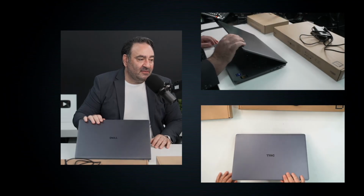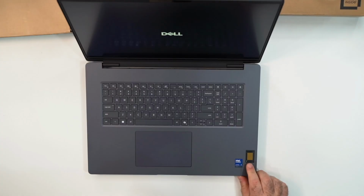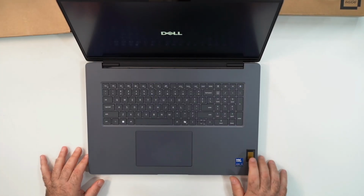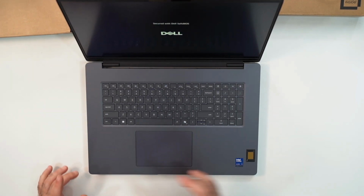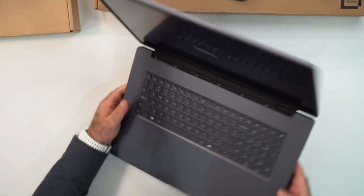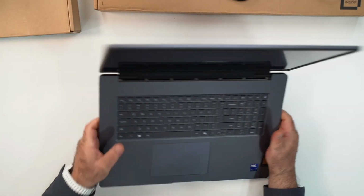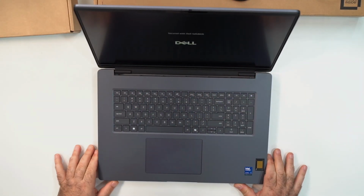Now, that is that. So we'll get a look at this keyboard. It's actually really good. One thing you'll notice here on this deck, there is a fingerprint reader there as it's booting up. You have a nice-sized touchpad. It is not haptic, though, which is interesting. I would think they would have put one in here, but they didn't. Not terrible. I've used it a little bit while I was setting some stuff up, and it's actually pretty good.